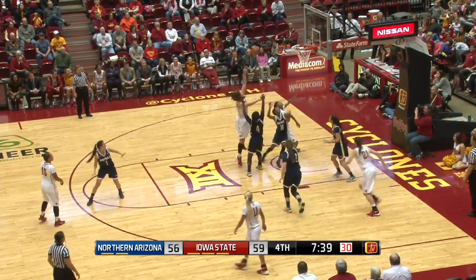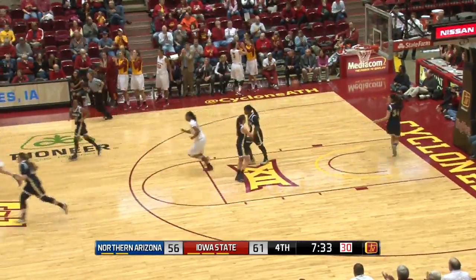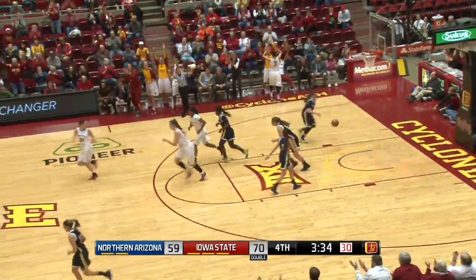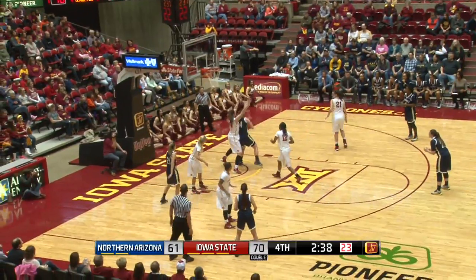Pass comes into Fernstrom in the lane. Shot is up, no good. Gets her own rebound. Follow-up shot is good. Got her own rebound and put back, and it's 61-56 Iowa State. Back on the right side. A long three is up and good by Jada Buckley, and it's 72-59.